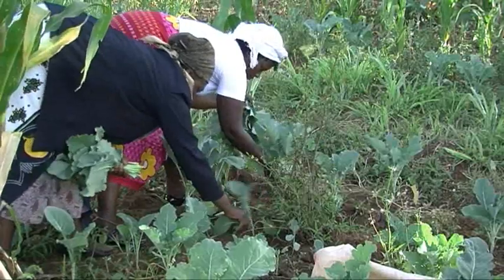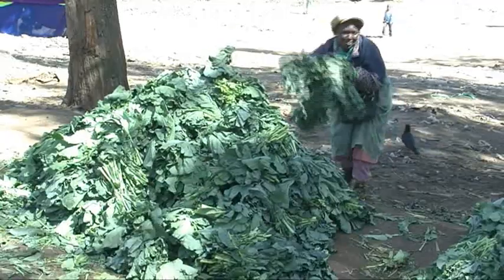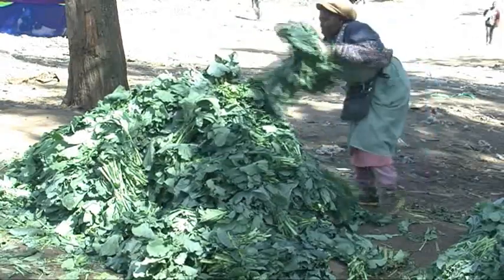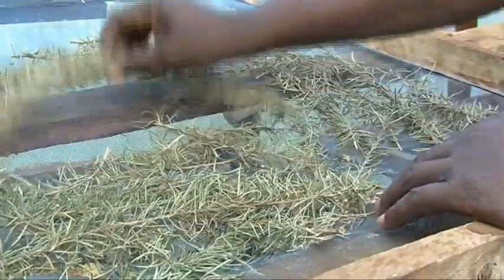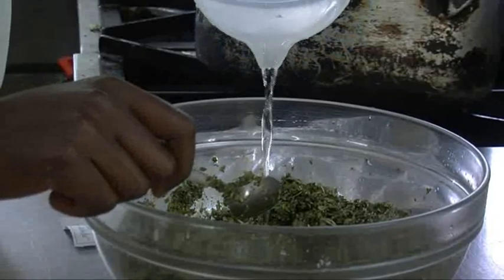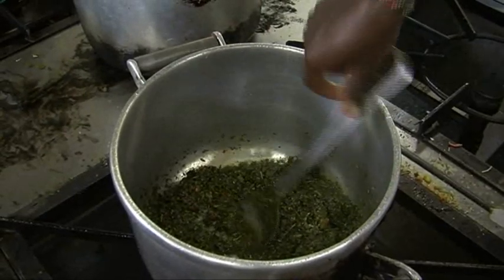But there are ways for farmers and sellers to reduce losses and sell leafy vegetables even out of the main harvest season. Kale leaves and other vegetables such as spinach, carrots and even herbs can easily be dried and used at a later time. Dried kale leaves can be soaked and then prepared in the same way as fresh leaves.